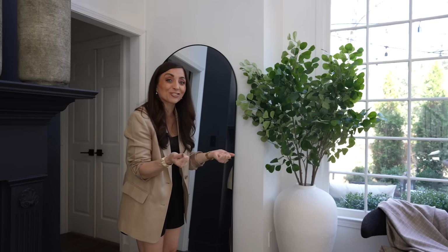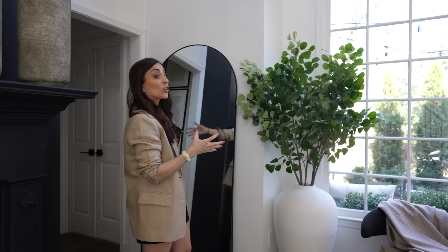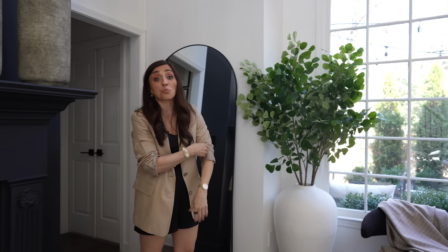It's got all this texture to it, and I just love it. And then I've got the rounded mirror here. This is just a really inexpensive one, actually. Most of the stuff in the house is really affordable.